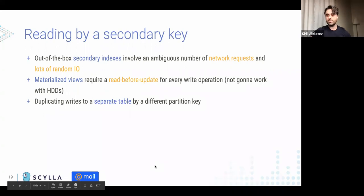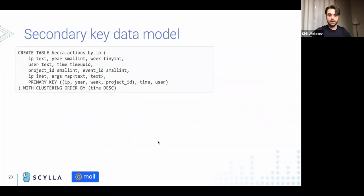So we had to go a different way. We decided to create a separate table, substitute a primary key with the secondary key there, and duplicate write that table from our application. So this is how the column family for this separate table looks like, how the schema looks like. And basically, the user field is just substituted with IP field in the primary key.